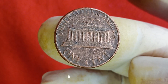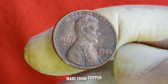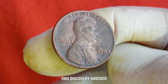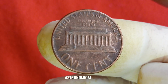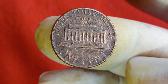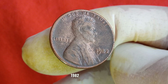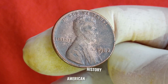In 2016, a coin collector made headlines by discovering a 1982 D small date penny made from copper. According to official mint records, no small date copper cents were ever struck at the Denver Mint. This discovery shocked the coin collecting world. After authentication, the coin was sold for an astronomical price, that record-setting value of over $585,000. That's right. One coin. 1 cent. Over $500,000. This makes the 1982 D copper small date penny one of the rarest and most valuable coins in modern American history.